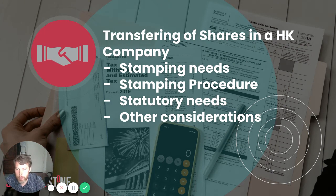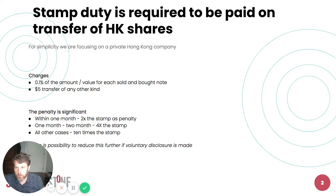Hello, today I'm going to talk about how to go about transferring the shares in a Hong Kong company, specifically the stamping needs, the procedure, any statutory needs, and some other items to consider. So first of all, it's important to note that paying stamp duty is required on any transfer of Hong Kong shares. What is important to note is that the issue of shares is not a stampable transaction.